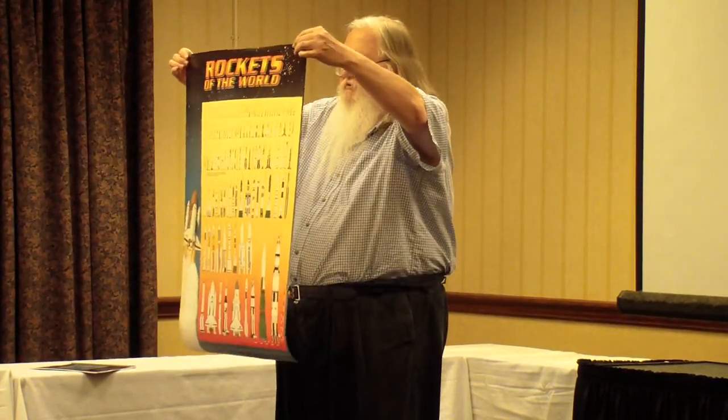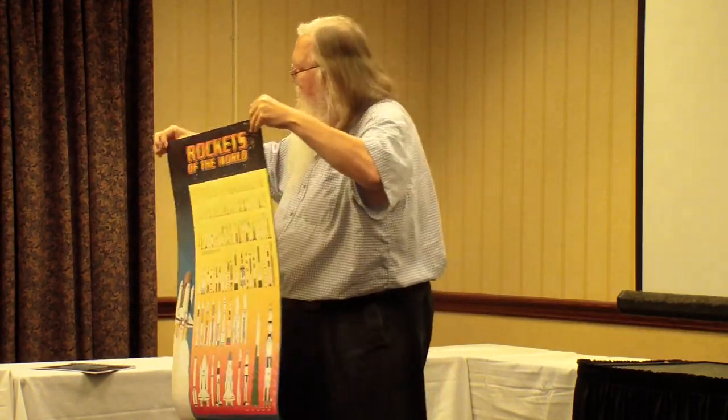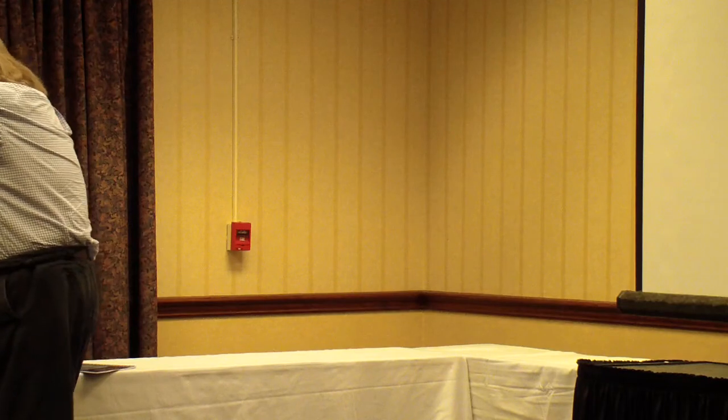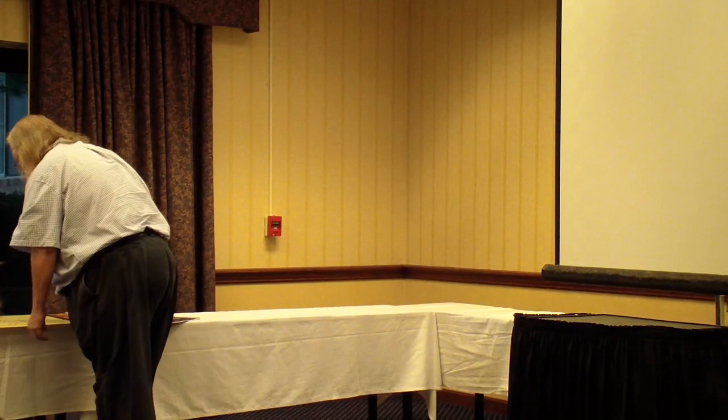So if you've got $5 and want a lovely Rockets of the World poster, which has disappeared from the world since then, well, it's reappeared in the world. So hey, put that in the auction, and you'll get more than $5. Someone will get more than $5. You want $5? I want $5.